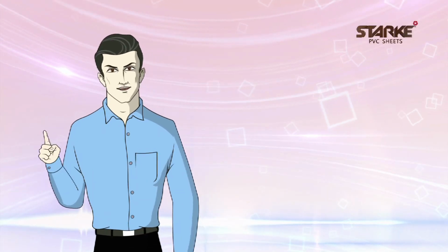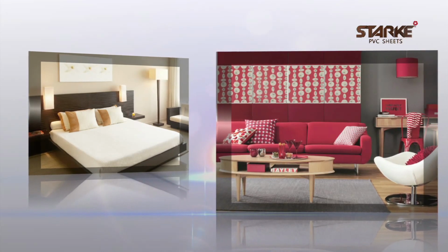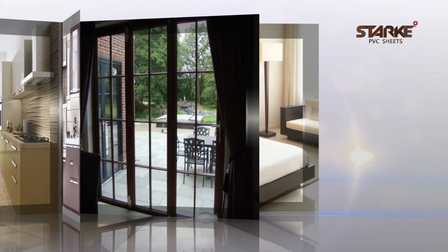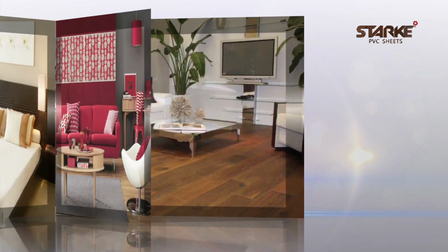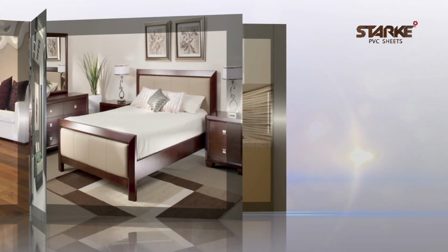So, how did you like Starke boards? At CenturyPly, we believe in both good interiors and durability. That's why with Starke, you don't just get a good alternative, but a new age building material with convincing features that both protects your home and makes it look good at the same time.